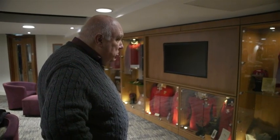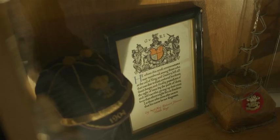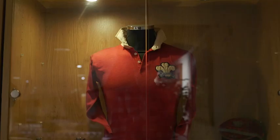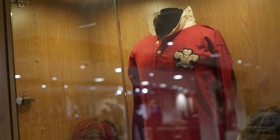We're in the International Players Lounge at the Principality Stadium. We have within this room jerseys and balls and artifacts relating to former players and former matches. We have jerseys for what were at that time big forwards that now look as if they would fit a 14-year-old, and the physiology of players has changed so dramatically in the last 30 or 40 years, where they are now much bigger and stronger and fitter and faster than they had been previously.